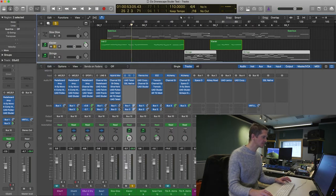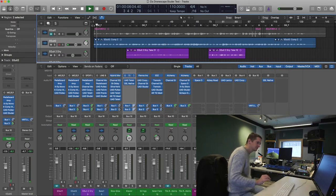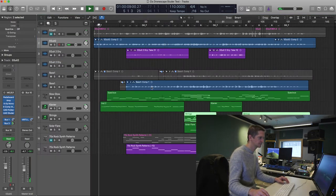All right, so that's all the elements. Here it is. Let me go to the very beginning. Let's have a listen to the whole thing, huh? Main guitar, solo guitar, bass, the piano, first synthesizer, second synthesizer down here, third synthesizer is the purple one, and the strings sitting in here.